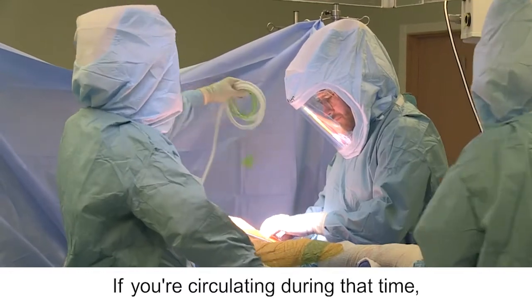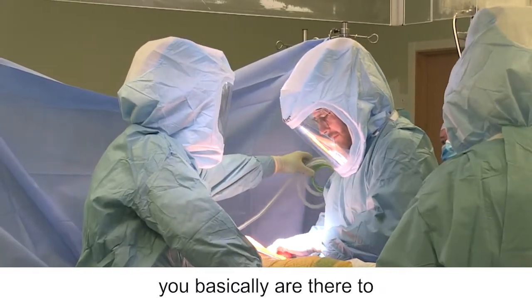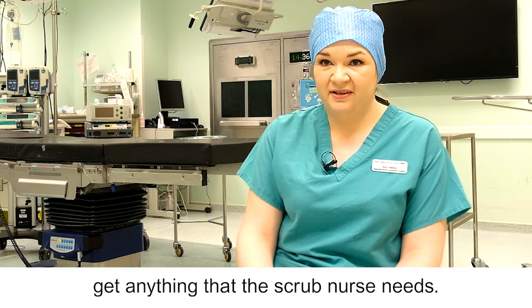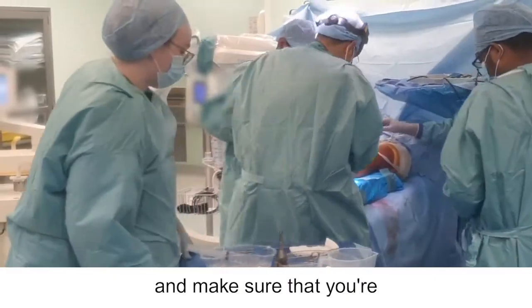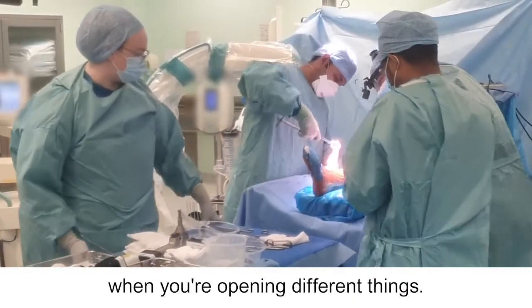If you're circulating during that time, you basically are there to get anything that the scrub nurse needs. If they ask for something, you have to go and get it, and make sure that you're maintaining the sterile field when you're opening different things.